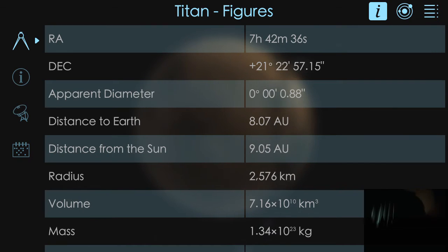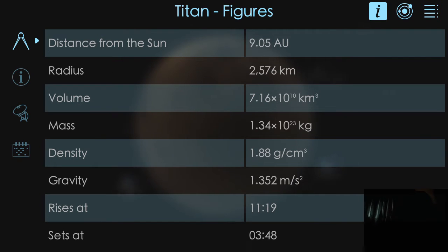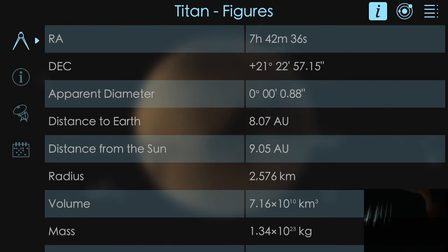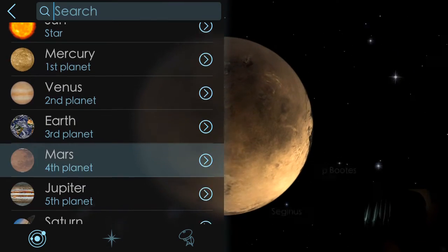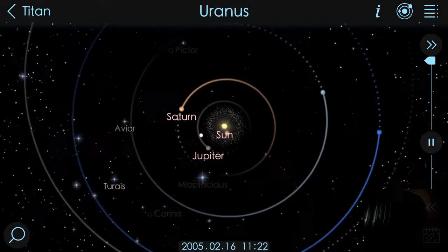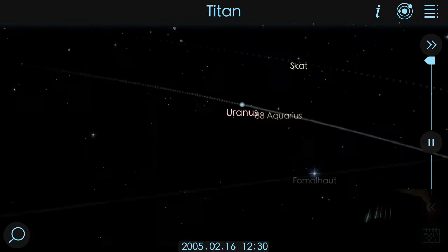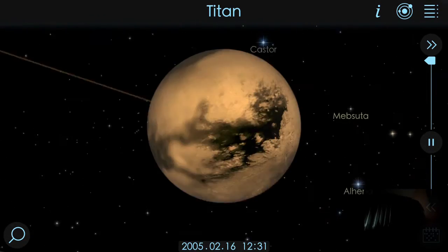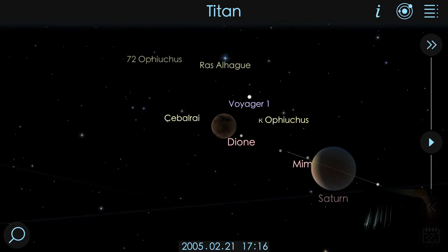Voyager 1 also flew by. Gravity. Oh, the days are so short. But I think it's tidally locked to Saturn. Now. Wait. No. Titan. We watch. Stop.